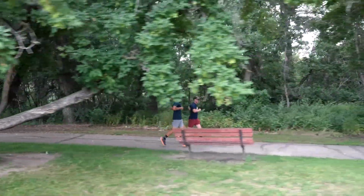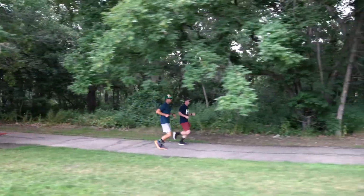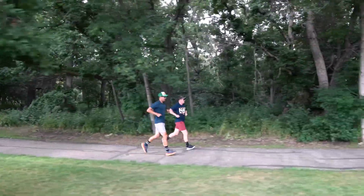There's the coolest tree in Minot right there. Nah, I think there's better trees at the Woodland Trail. Yeah. We'll have to go there too.